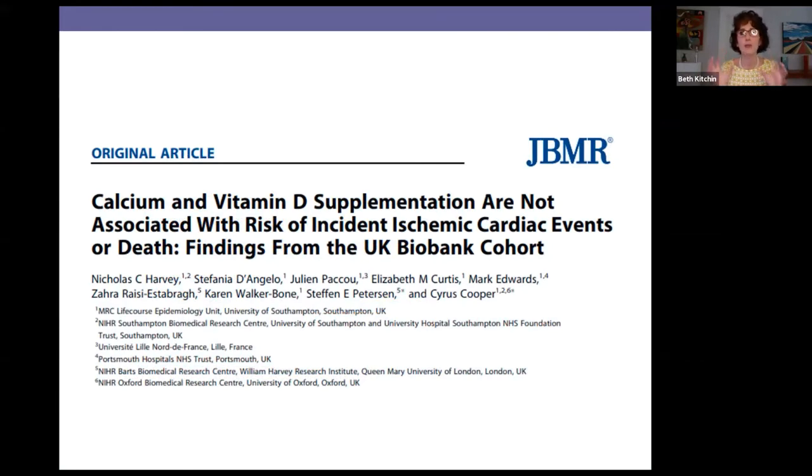Now, we do recommend to our patients, let's not overdo supplementation, you know, because more is not better. Don't just pour more calcium into your body. That's not going to be good for you.